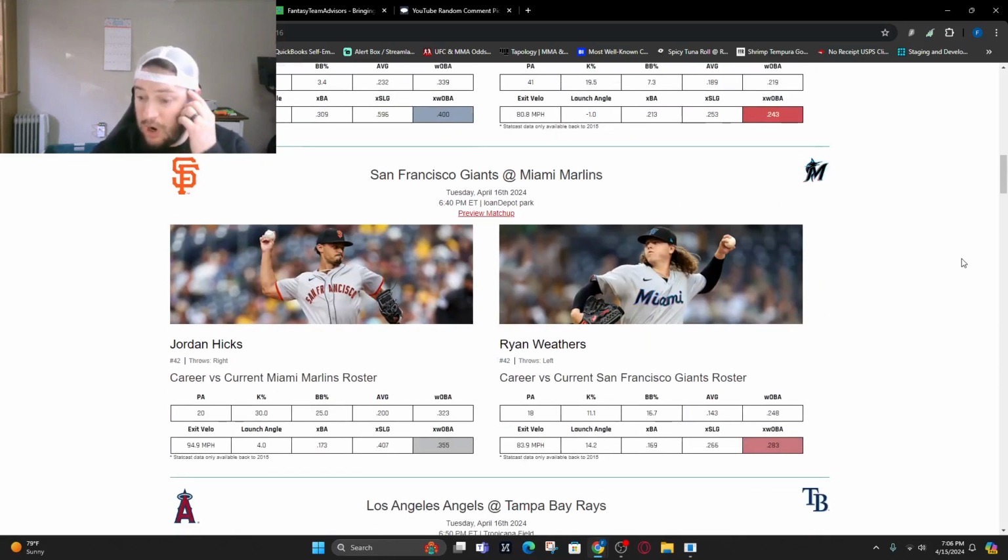Moving to the Giants at the Marlins, you got Jordan Hicks versus Ryan Weathers. Hicks, 20 plate appearances, .200 batting average. Ryan Weathers, 18 plate appearances, .143. Now, Weathers did pretty decent against the Yankees his last start. And this is where I'll tell you I was wrong. I was on the Yankees. I was stacking all the righties on the Yankees, and whatever Ryan Weathers was doing was working for him. Now, I would like him a little bit better if this were in San Francisco, which is a pitcher's park, but we can't get what we want.